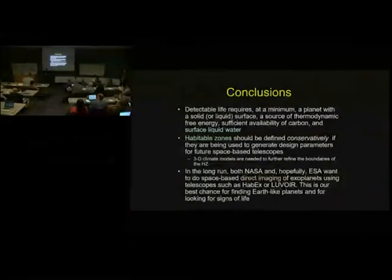So you may or may not need plate tectonics, but plate tectonics almost certainly makes that cycle run more smoothly, and so it's very important.